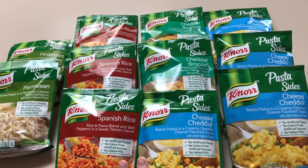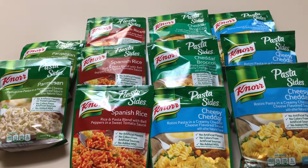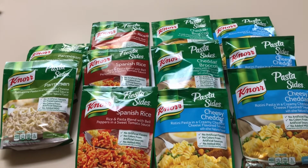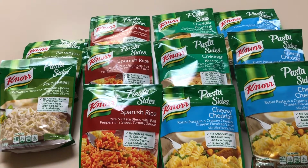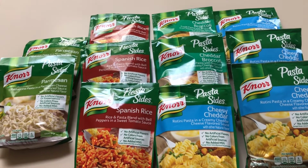Now, I'm definitely going to do that. My husband is a side person. Like, all our meals have to have a side. I'm not like that. I can just eat one thing and be completely okay with that. But maybe it's because I'm the one cooking it and less dishes is better. But anyway, my husband likes sides, so I will be doing that.